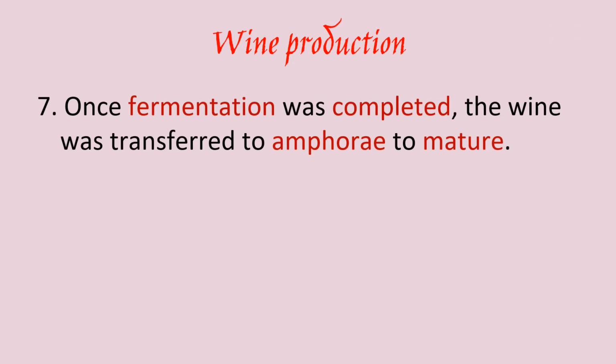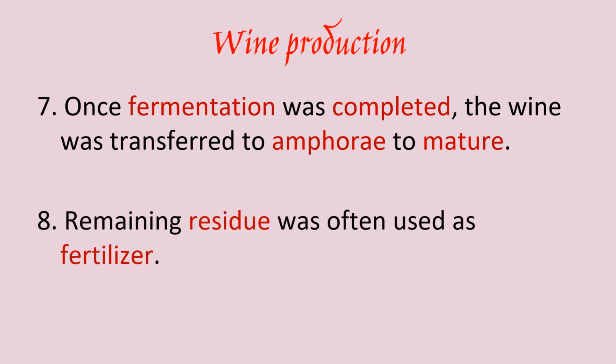So once fermentation has worked its wonders and we've converted sugars into alcohols, the wine would be transferred, it's already been transformed, into amphorae and left to mature. Can you drink fresh wine? Yes, you can, but the human palate prefers wine to be aged and matured, and it develops different flavors. The stuff that was left over, the squashed remnants, was often turned into fertilizer, just as the squashed remnants of the olives.